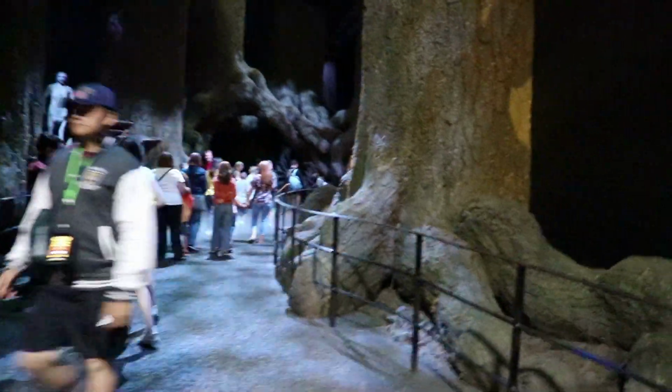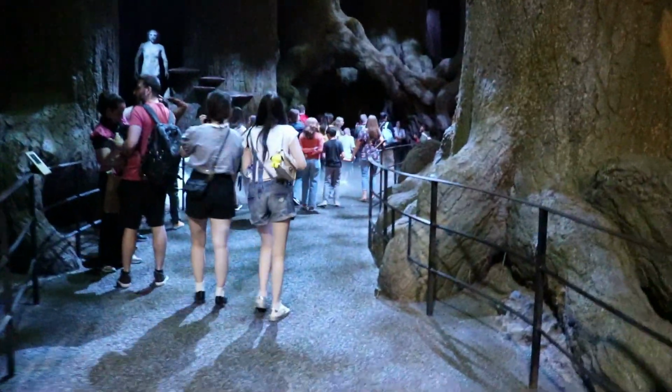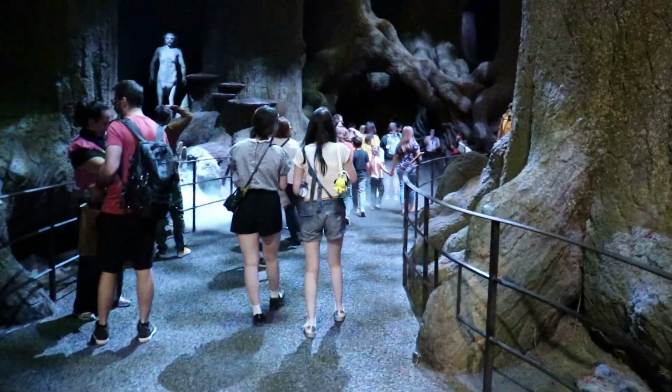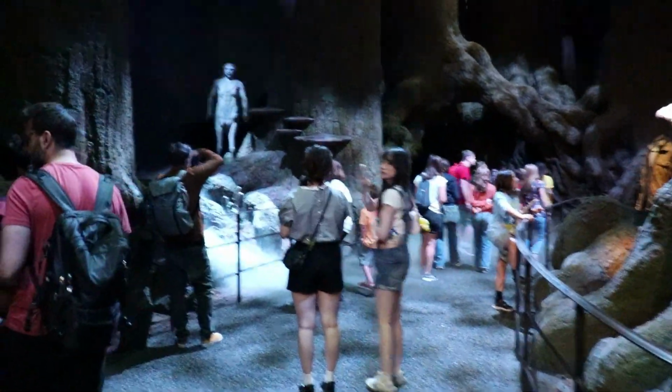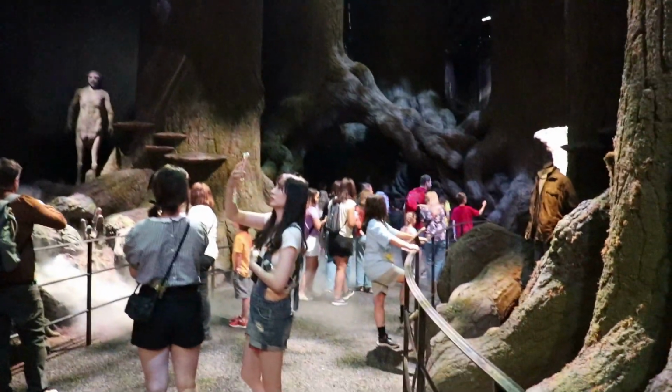So when you're walking through here, the floor is really soft. It's not carpet, but it's like rubberized, I guess you might say. Let's make our way through here. The Forbidden Forest.